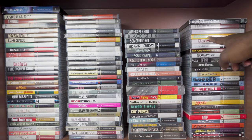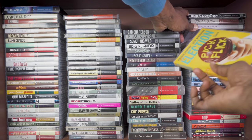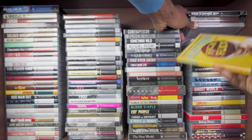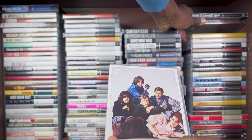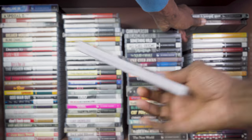Jabberwocky. Election, with Matthew Broderick and Reese Witherspoon. Really, really cool film by Alexander Payne. I enjoyed it. I've seen it once. Really good film. And of course, a classic, The Breakfast Club, a John Hughes film. Amazing, amazing. Spine number 905 in the collection.